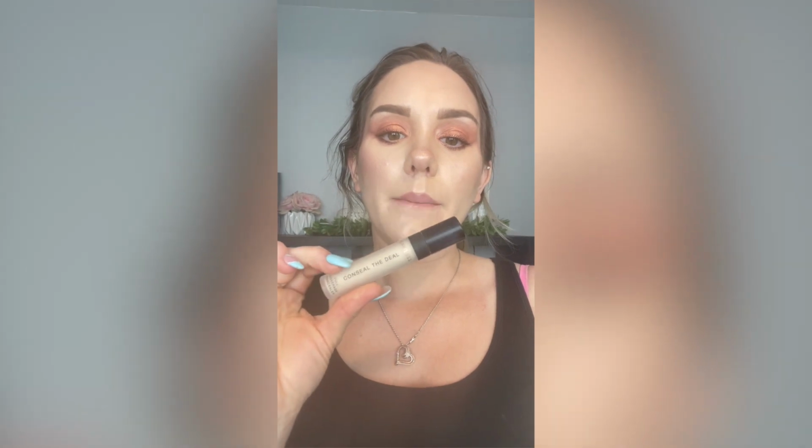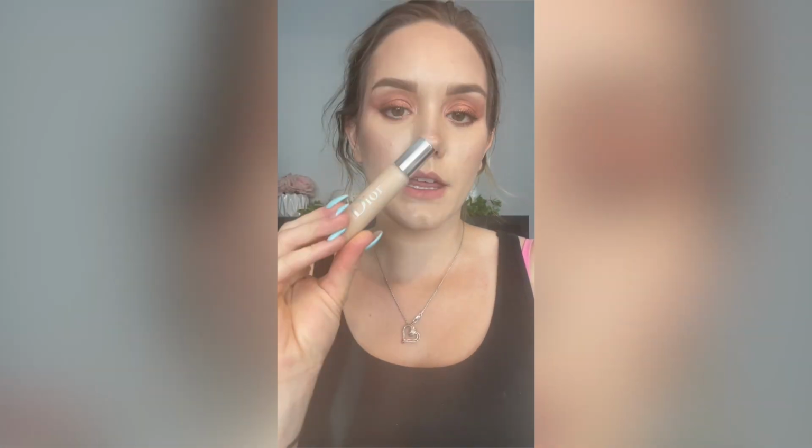If you want a really matte finish concealer, I honestly would go with the Tarte Shape Tape. That's the best matte finish concealer you can get. But between these two, I think the Dior is the way to go. So that is my final opinion.